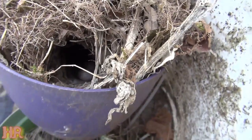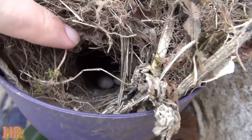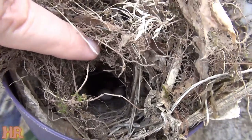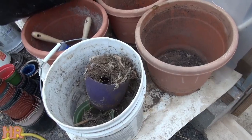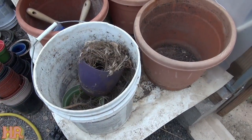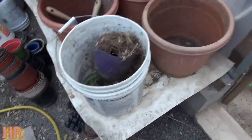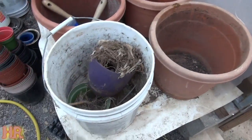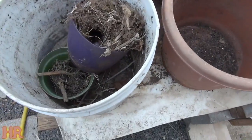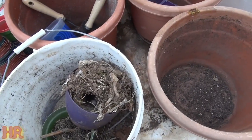I don't know if you can see those eggs in there. See those eggs? I didn't want to bother her, but got a nest or something over there too. I don't know, she's got two nests going. There were pots laying around on top of here and stuff, and she wormed her way into this thing and made a nest in there, incredibly.